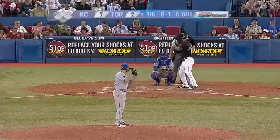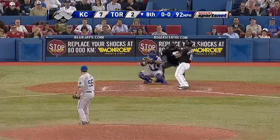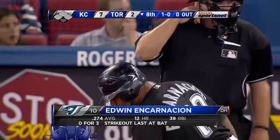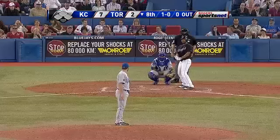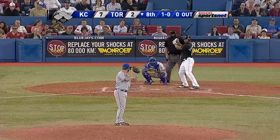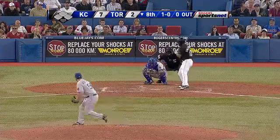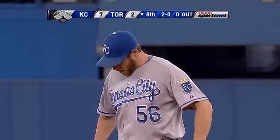It'll be Encarnacion, Lind, and Lawrie here in the 8th inning. Blue Jays trail by 5. Greg Holland came into the ball game with a man on and nobody out, and was able to get out of that inning. A couple of strikeouts. He struck out Eric Thames and Jose Bautista to end the inning.